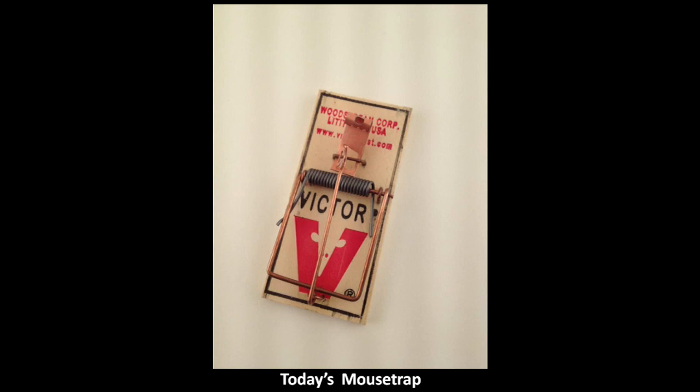Today, the Woodstream Company manufactures the same trap under the Victor name, and sells over 10 million of them a year, which is over 60% of the world's market for mousetraps. And the reason is it's very, very effective. It's simple in design, and it's cheap to manufacture. They cost less than 50 cents even today.